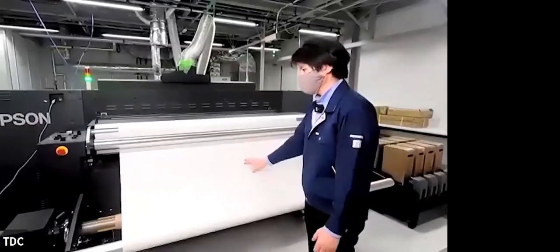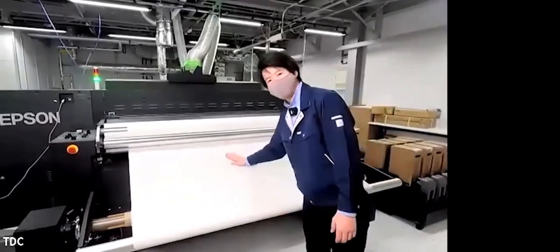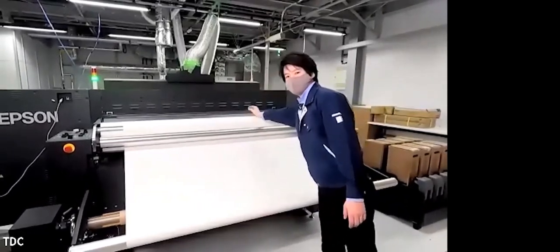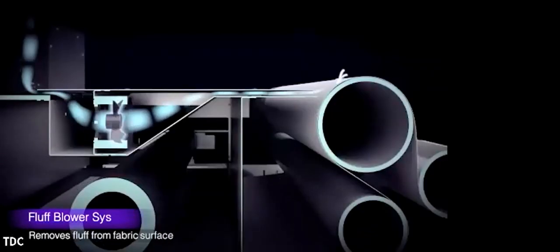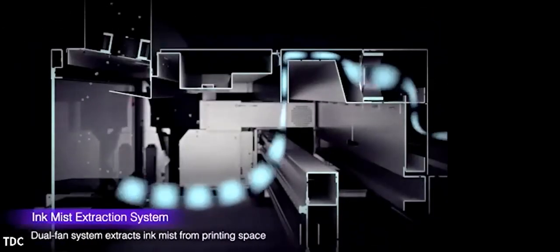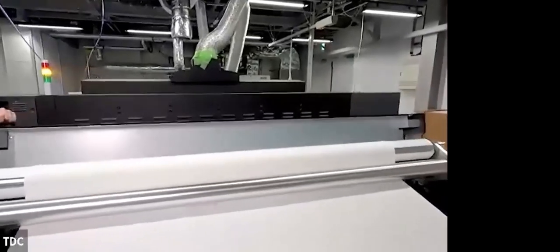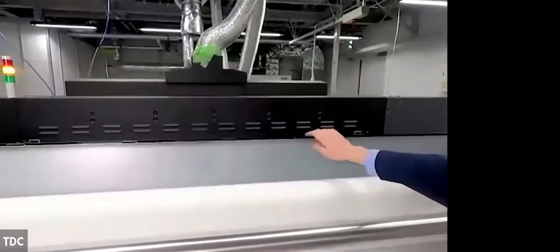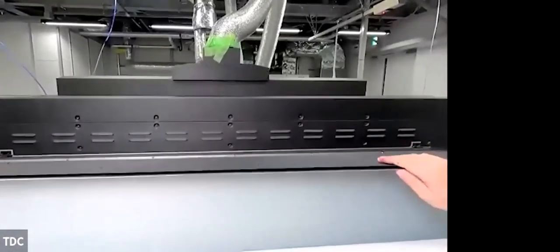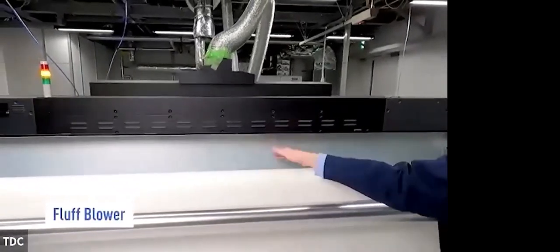Firstly, here is the feeding system. It's standard one. With this, we can put the tension to the fabric. And inside of this cover, we have 3 kinds of system. This system can protect heads from the damage, and we can keep the stable printing condition. First one is here. Inside of the cover, it has 6 pieces of fans. With them, we can exclude fabric fluff from this surface to outside.